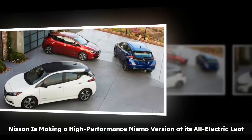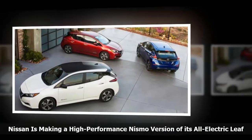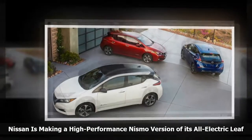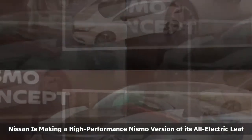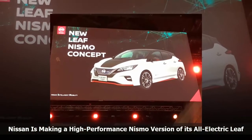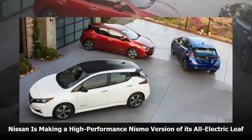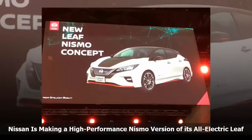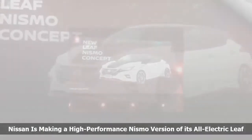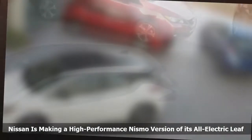Nissan revealed the second generation of its all-electric Leaf hatchback earlier this month, with an output of 147 horsepower and 236 pounds-ft of torque, as well as an estimated range of 150 miles. That's all well and good, but what suddenly got us interested is an upcoming, high-performance Nismo version.